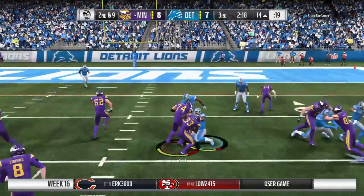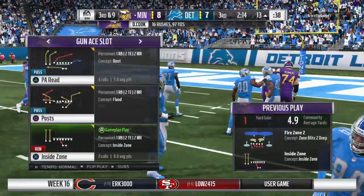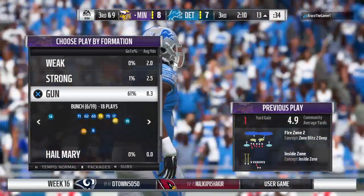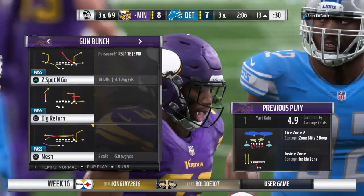Another toe for the workhorse this afternoon. It's Cook. And they get to him quickly here as he stopped right around the 13. Only a yard on the pickup there, so it leaves them needing a conversion here on 3rd and a tough 9.